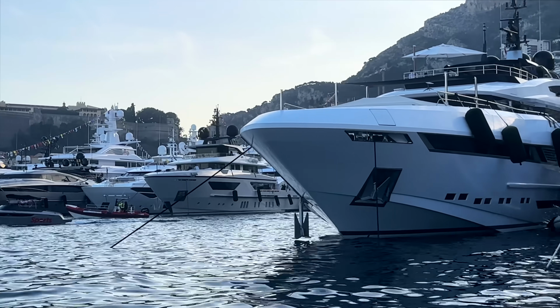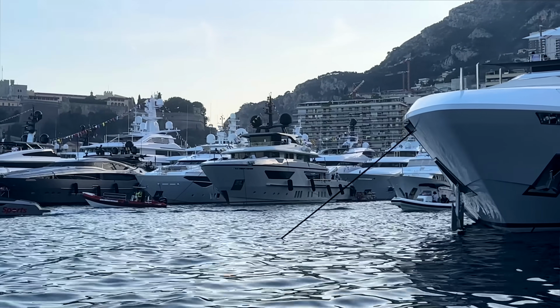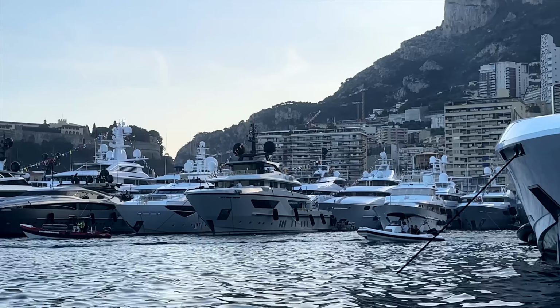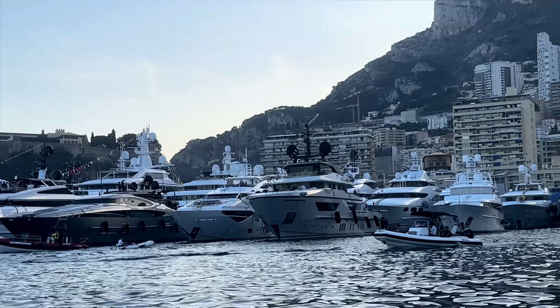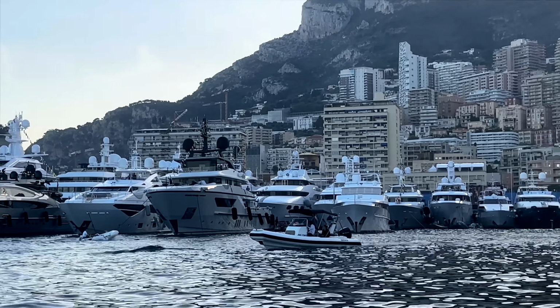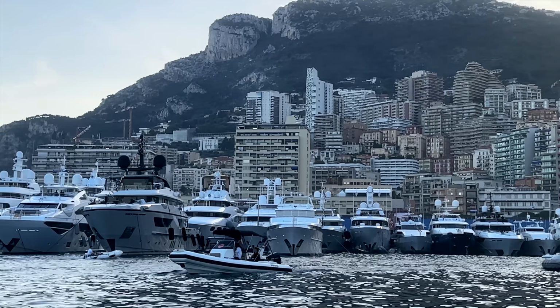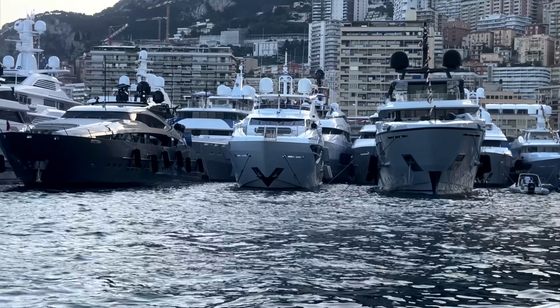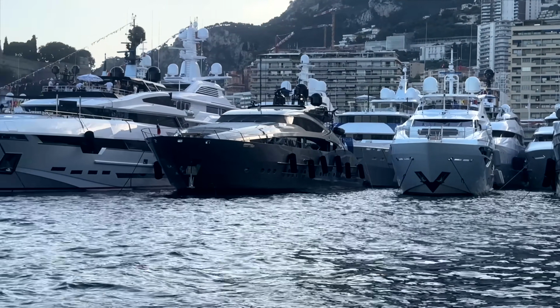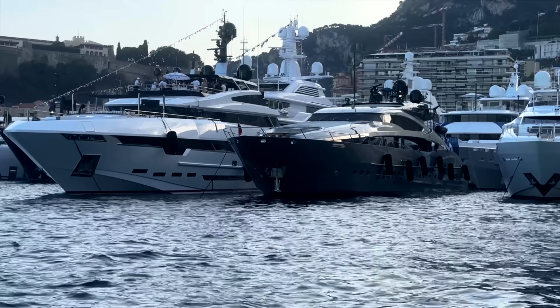So they've actually got yachts in front of the yachts for this event, which I've never seen in a marina before. That is unheard of. Look at that. All of these boats here are all doubled up. They're actually moored to the underwater supports, anchors.